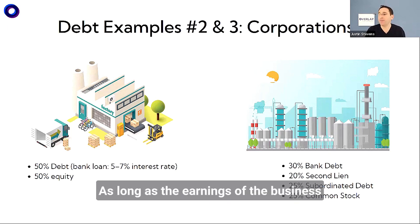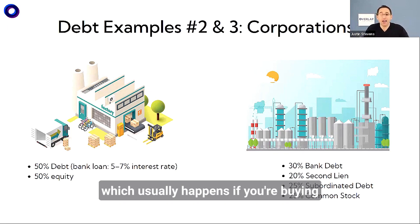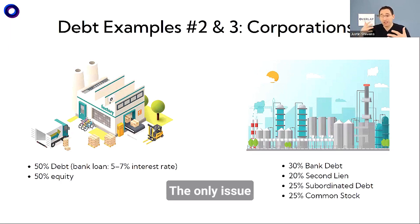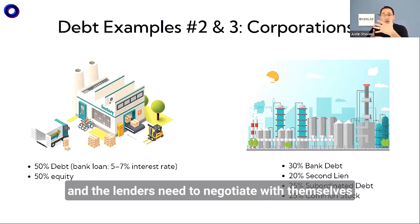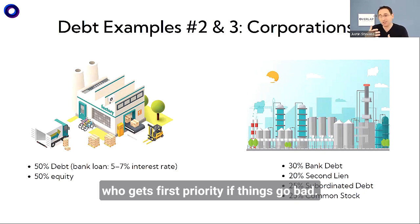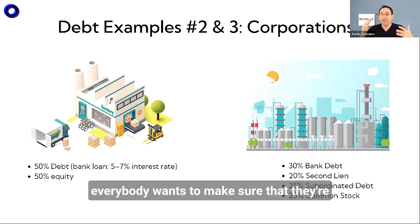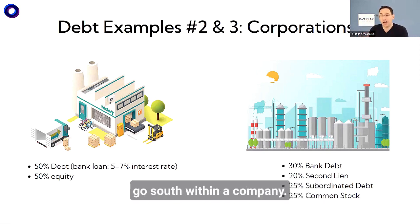As long as the earnings of the business is growing in line with the debt that they're taking, which usually happens if you're buying additional assets and capital that allow you to do more and grow your operations, then that works. The only issue is that the lenders need to negotiate with themselves on who gets paid in what order and who gets first priority if things go bad, because much like the second situation with the family, everybody wants to make sure that they're getting paid for the right risk if things go south within a company.